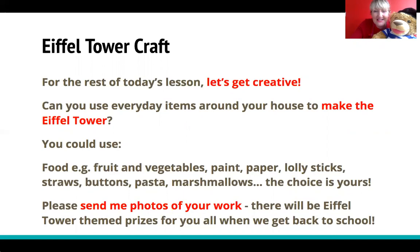Please send me and Camembert photographs of your work. We'll be really excited to see them. And I promise you that as soon as we get back to school, there will be some Eiffel Tower themed prizes for you all. I'm going to show you some examples of what you could create, but these are really just to get your imagination going.